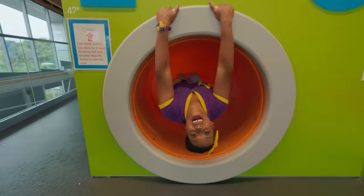We can try another ball. Awesome. Ooh, what about this basketball? I wonder if it's too bouncy to knock any of these blocks over. Let's see. Oh! Yep, I knocked over 1, 2, 3, 4, 5.